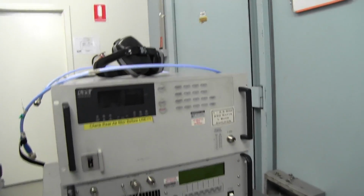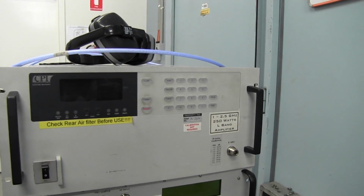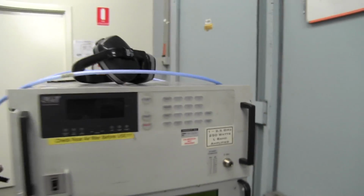Excellent. And what have we got over here? We've got a 250 watt L band amp. That's 1 to 2.5 gigs. We've got another two that stretch all the way up to 18 gigs. So generally we can pretty much get 200 volts per meter, from roughly 30 megs to 18 gigs. Fantastic.